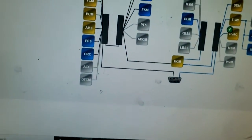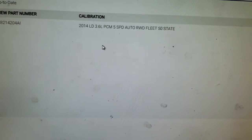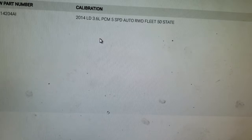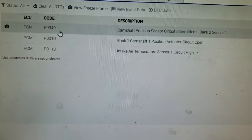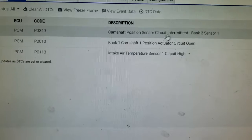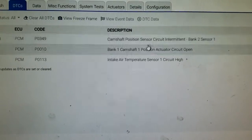Hold tight. All right, guys, we're back at the car now. What I want to show you is let's go into PCM. A couple of these codes were generated when we removed the air cleaner. Intake air temp sensor might have been. Let's look at the DTC. Yes, this is the code. This is pretty much a dead giveaway, guys. P0349 cam position sensor circuit. And notice it says circuit, so it's not really a circuit issue per se. I don't know why they're naming it this.